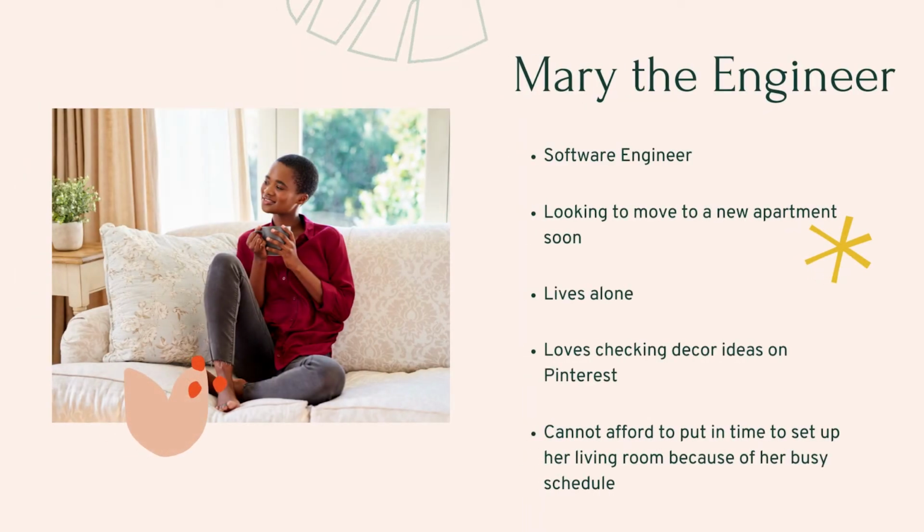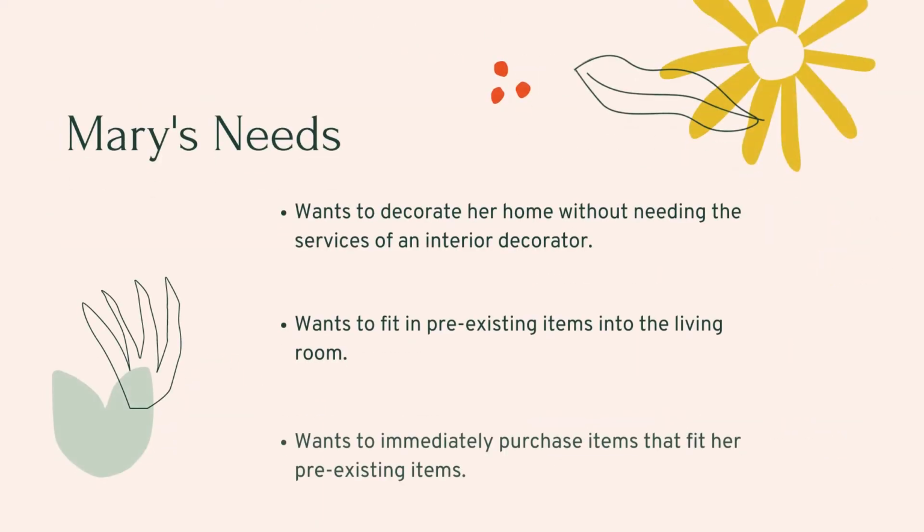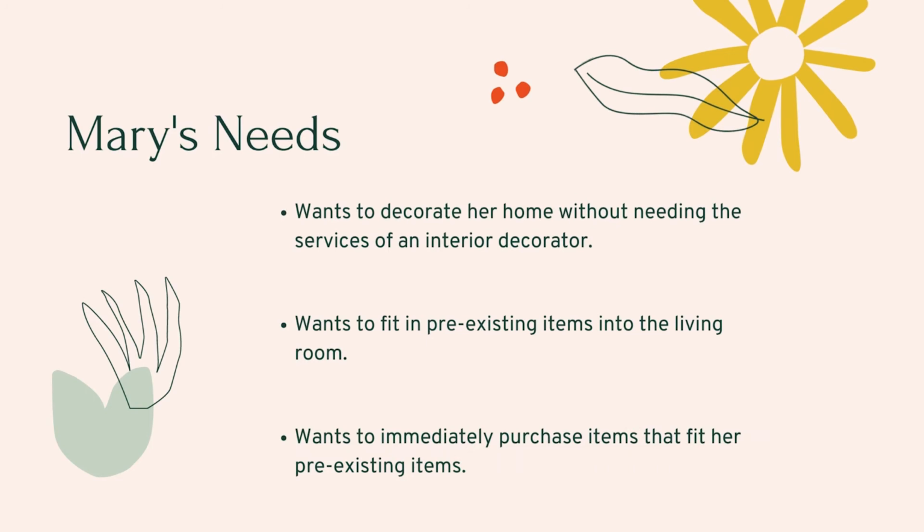Now, this is Mary. She's a persona. She's a software engineer. She's looking to move into a new apartment soon. She lives alone. She loves checking decor ideas on Pinterest, but she can't afford to put in time to set up her living room because she's really busy. Now, what does Mary need? She wants to decorate her home without needing the services of an interior decorator because she can't afford it. She wants to fit in her pre-existing items into her living room, and she wants to immediately purchase the remaining items that she needs.